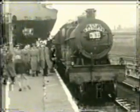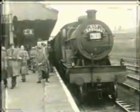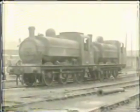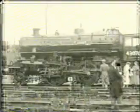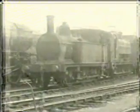An older LMS design, a compound, was used for an SLS special to Doncaster and York on the 17th of June 1956. By this time, evidence of the unification of British Railways was seen, as besides dealing with ex-Great Northern and LNER engines, Doncaster Works was overhauling ex-LMS stock. Pre-grouping contrasts were particularly notable.